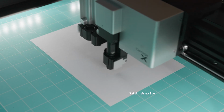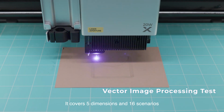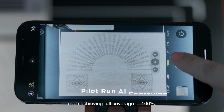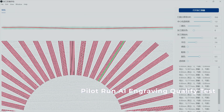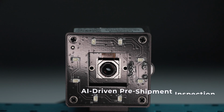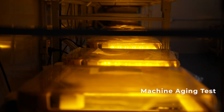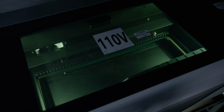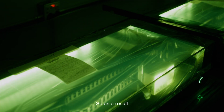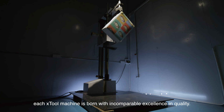Software testing is another critical factor in making a difference. It covers 5 dimensions and 16 scenarios, each achieving full coverage of 100%. We push the boundaries to an absolute limit. So as a result, each xTool machine is born with incomparable excellence and quality.